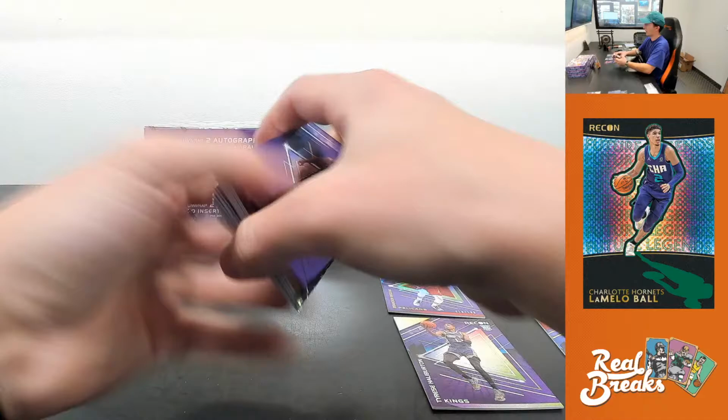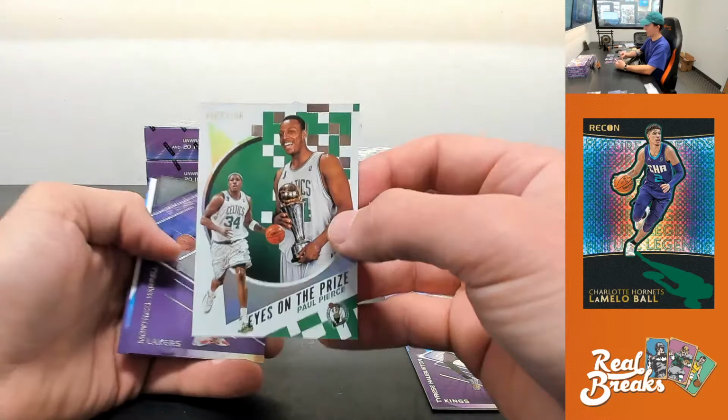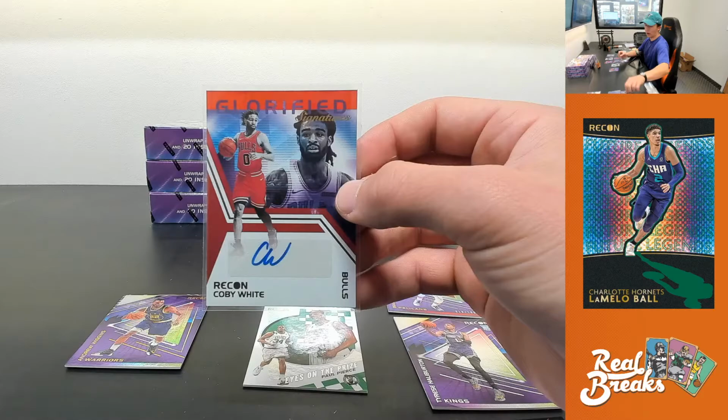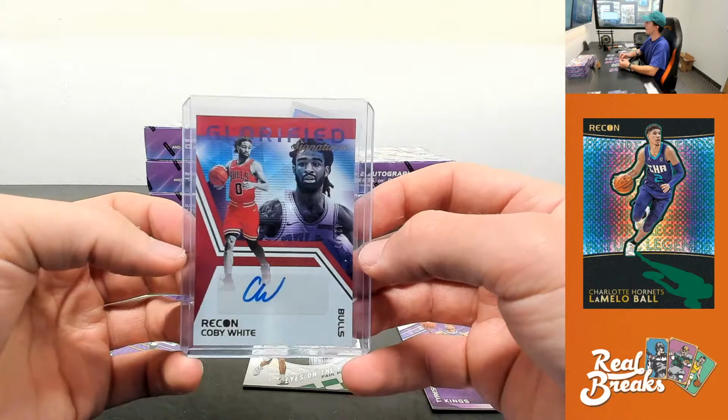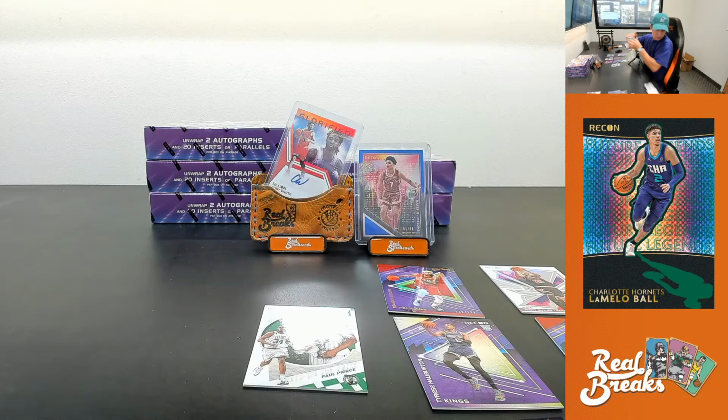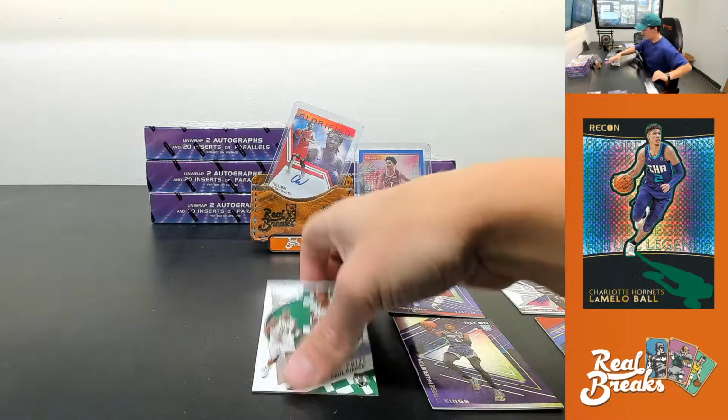There's a pink hollow Kobe White. Eyes on the prize, Paul Pierce for the Celtics. And Anthony Edwards base for the Wolves with, how about Kobe White ink for the Chicago Bulls? Numbered out of 49, glorified signature, Bulls to David Lee. Nice one, David. We saw Kobe White ink last night, too. I'll take it. Wiggy Hollow with the Westbrook Rock the Rim. And a nice start for box number 1. Get Ant-Man, Halliburton all sleeved up.